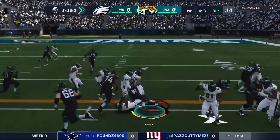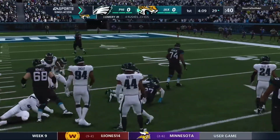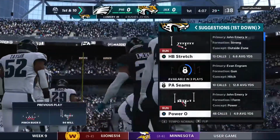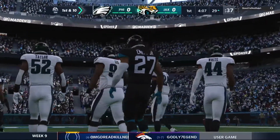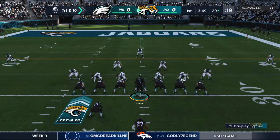And he'll give it here to his running back. And he picks up the first before he's taken down at the 29. It'll be a 2-yard gain, and it'll result in a fresh set of downs.